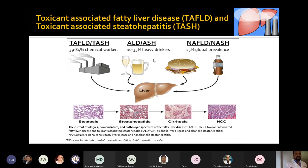There are fat droplets here in the liver, and then there can be superimposed inflammation. There are the little blue cells, the inflammatory infiltrate. That's the itis, hepatitis, liver inflammation. And then this is a ring of collagen, cirrhosis, and then liver cancer, hepatocellular carcinoma, which is the most common form of liver cancer.